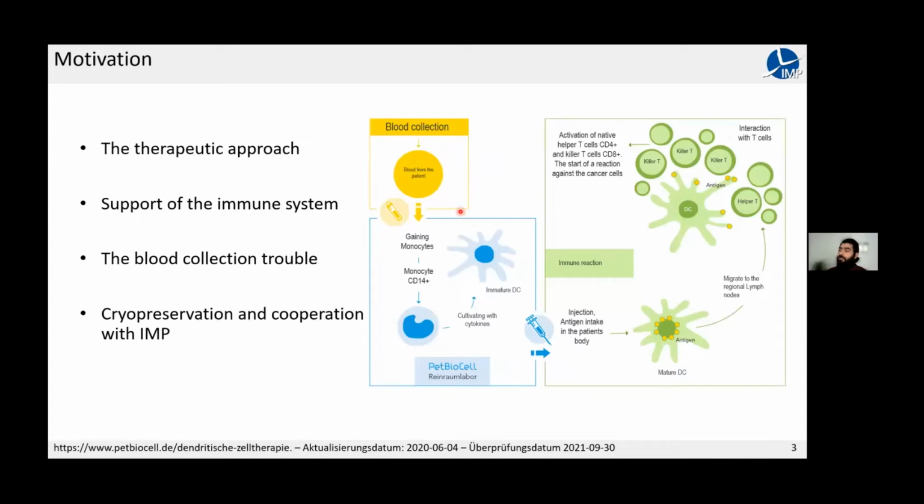This blood is then sent to the labs of PetBioCell, where it's first checked and processed to gain monocytes. These monocytes are cultivated with cytokines to differentiate and mature into dendritic cells. These cells are sent back to the vet, where they are injected back into the body of the animal, and where they migrate to lymph nodes and interact with T cells to reinitiate an immune reaction against camouflaged cancer cells.